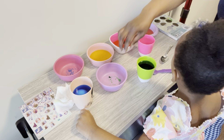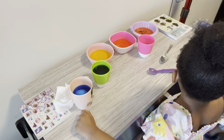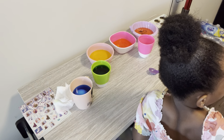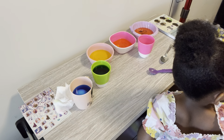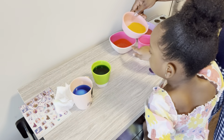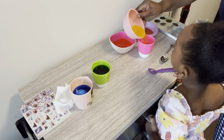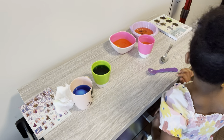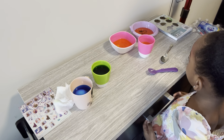Now, so I'm gonna leave that over here. So hold on a second. We're gonna do the purple one. Well, it's not even really purple. So let's do the yellow one here. That's supposed to be the purple one. So let's just do the yellow. Hold on. Well, when you put it in the cup, it almost looks like orange.